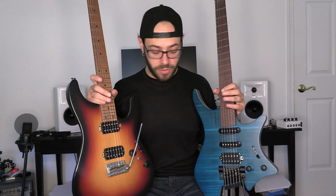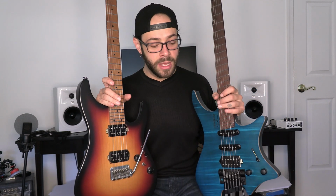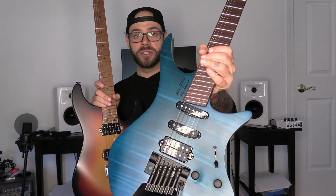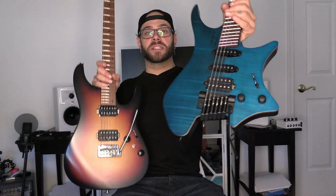Both of these pickups are very, very comparable, very close. When it comes to whether you should have an SSH or an HH, two humbuckers or two singles and a humbucker, that's, I think, kind of unimportant to this conversation right now, because we know Strandberg offers guitars of close price to this with two humbuckers. So we kind of understand that.